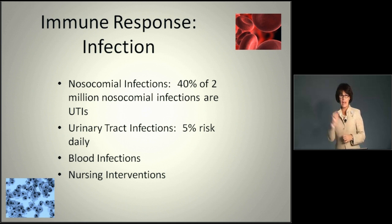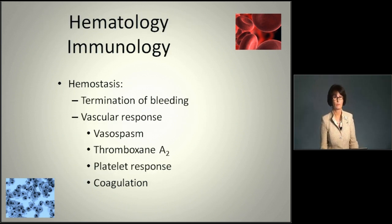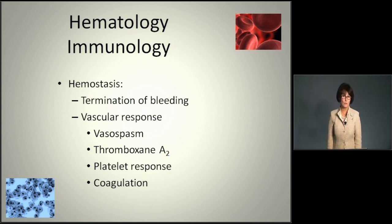Aspiration pneumonia can happen in our elderly population, and they can come in with silent aspiration. Okay? So nursing interventions, we need to be very careful of our patients who can't swallow, who've had a stroke, a mini stroke, a TIA, and we need to be very conscientious about waiting until they have a swallow study to let us know whether or not they can eat.